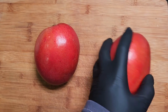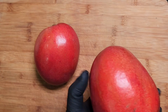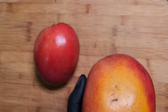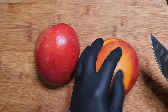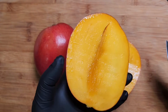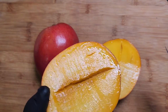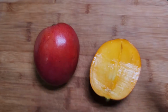Okay, here we go. Little Gem. It slices really nicely. Oh, look at this. Not really sure what this is, but I had a few fruits that did that. It might be due to all the rain that we had.